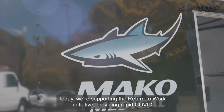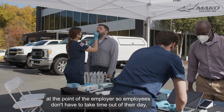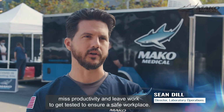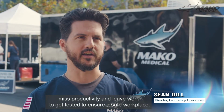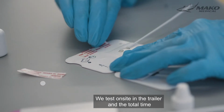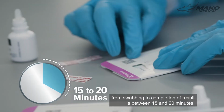Today, we're supporting the Return to Work initiative, providing rapid COVID diagnostic screening at the point of the employer. So employees don't have to take time out of their day, miss productivity, and leave work to get tested to ensure a safe workplace. We test on-site in the trailer, and the total time from swabbing to completion of result is between 15 and 20 minutes.